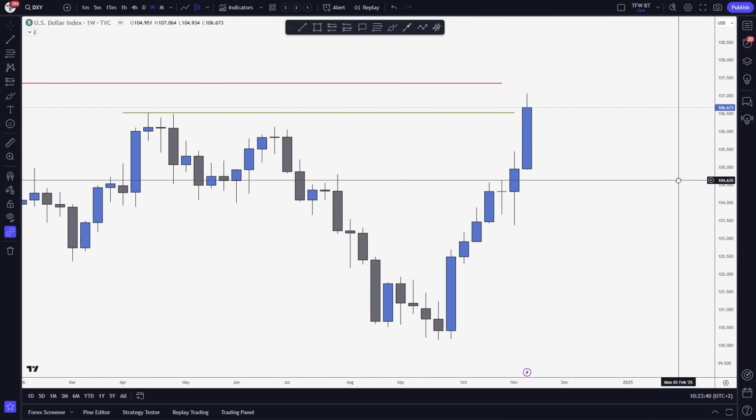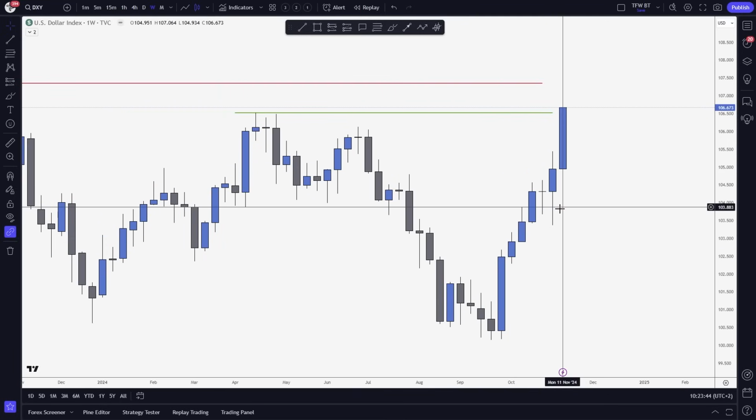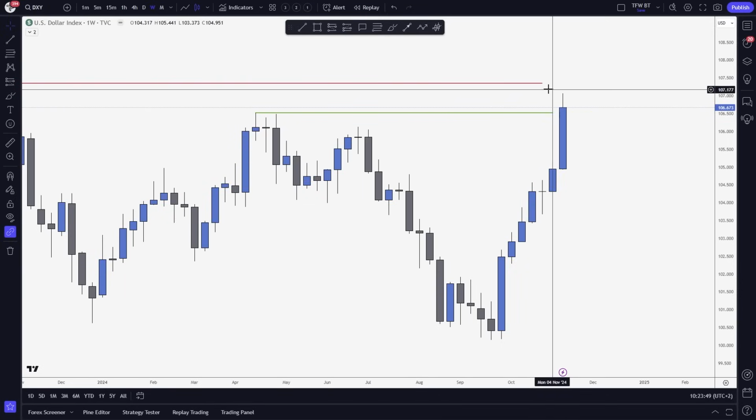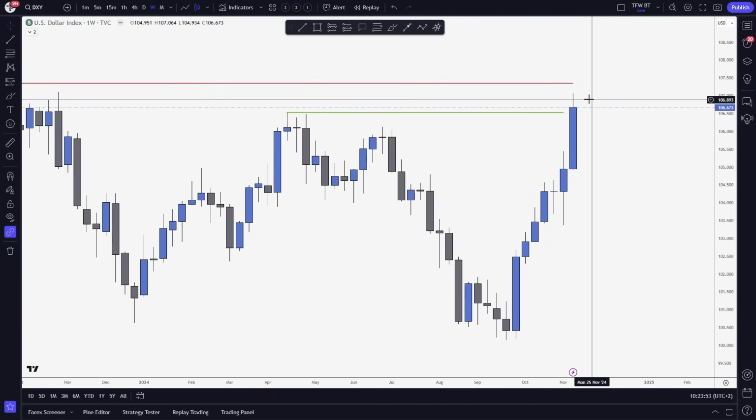And you can see on the weekly time frame, the DXY hasn't had a bearish week in a while. And of course, where was it headed? Well, it was headed for the liquidity. And currently we're taking, again, major liquidity. And again, I do see that one just a little bit above to also potentially get taken.